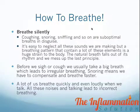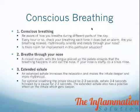Conscious breathing. Be aware of how you breathe during different parts of the day. Every hour or so, check your breathing, and each time you check, make sure it's relaxed. Is it rhythmic, silent, deeply through your nose? Set an alarm for every hour just to check in with your breathing.